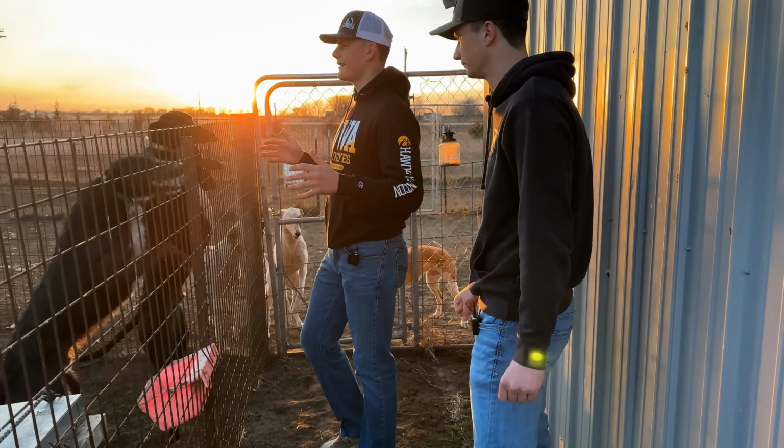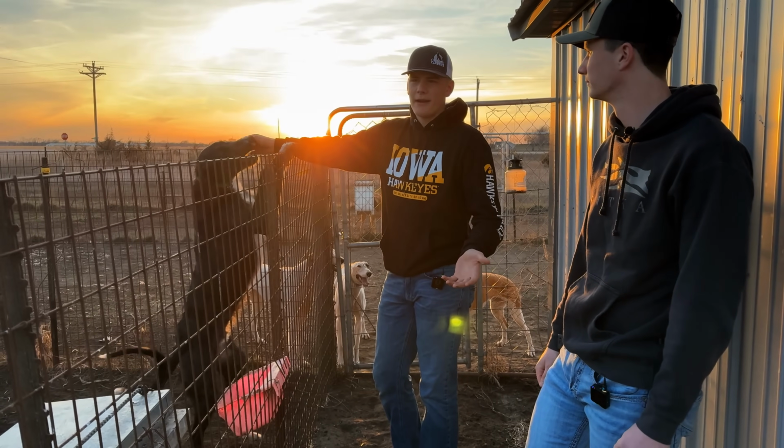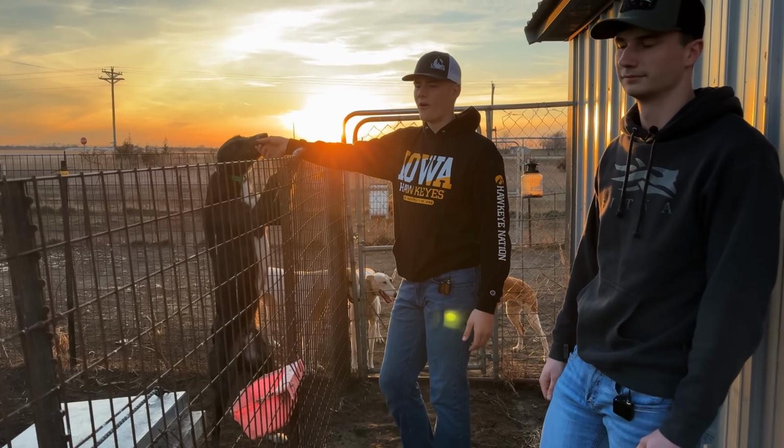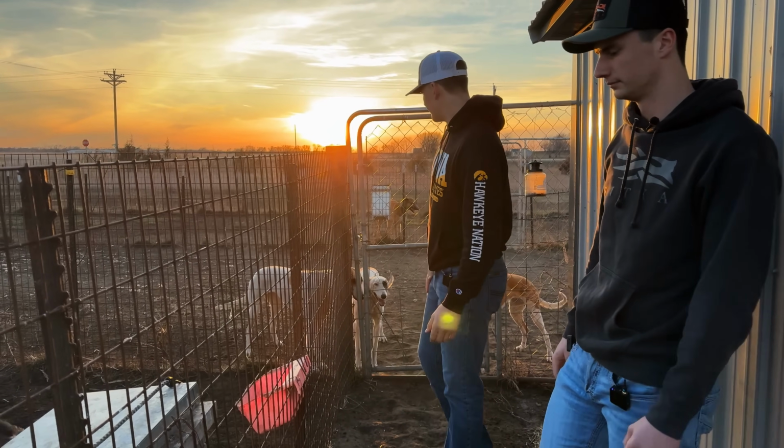Taking a look at these pens, they're just amazing for these dogs. Like, they can run all day long. Some people say, oh, they're penned up, they don't get enough exercise. These dogs run all day long, burn all the calories they can. That's why they kind of stay slim and lean like they are.